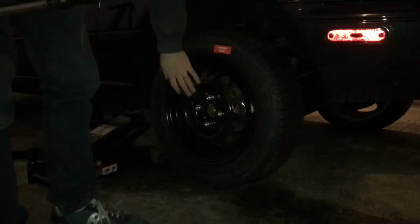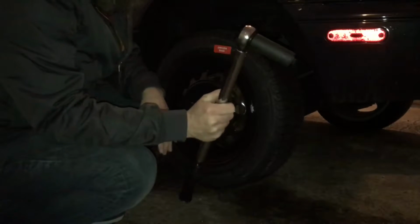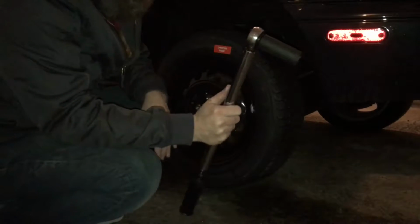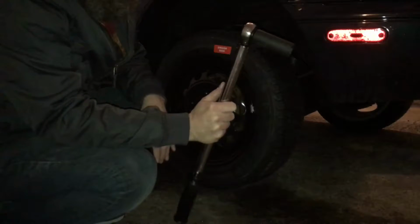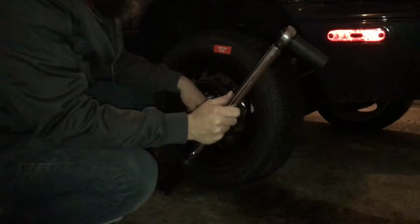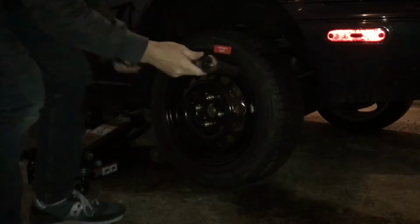When you're tightening the rims, always use a torque wrench. I didn't use a torque wrench before, and I got happy with the impact gun and ended up warping my rotors at one point. So always use a torque wrench. The spec for wheels on a Miata is 85 foot-pounds.